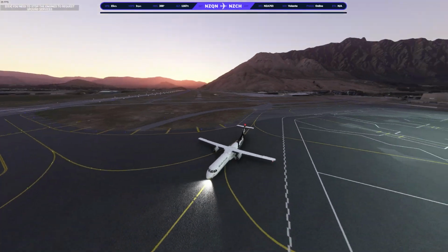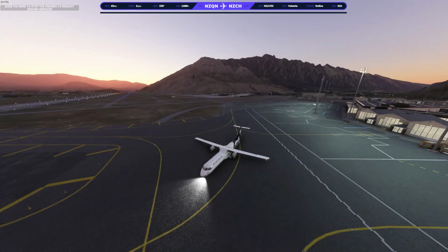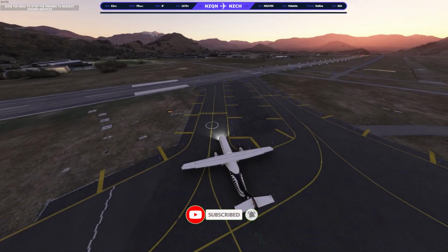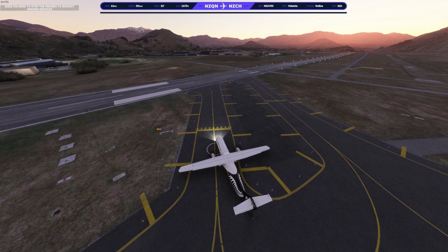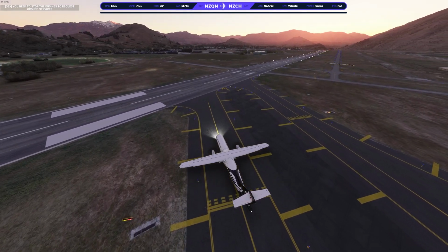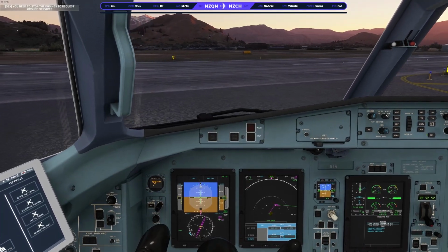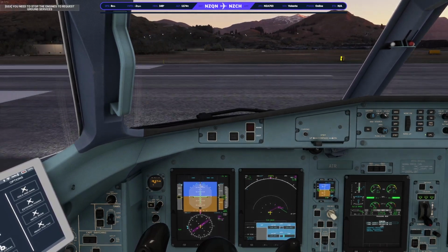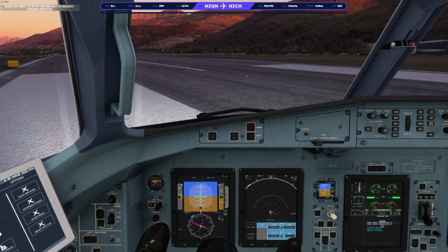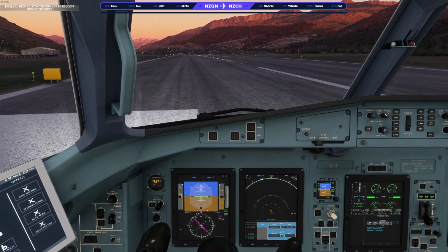So you can see that the sun's starting to come up. It's going to be a great departure. This is one of my favorite airports to fly at in the entire world. It's just so pretty. It's such a cool approach, such a good departure. We're going to depart through those mountains over there, which will be awesome. Yeah, let's turn onto the runway here. Look at that.